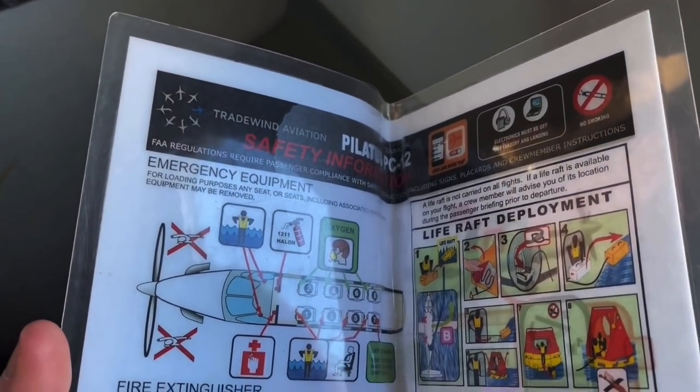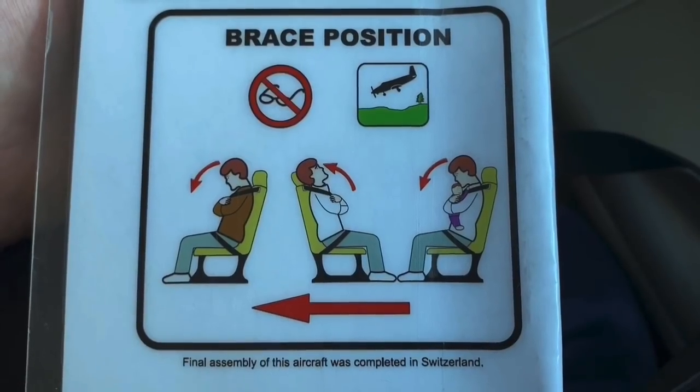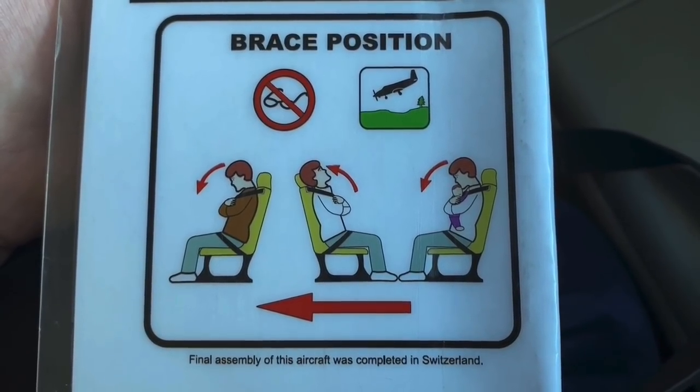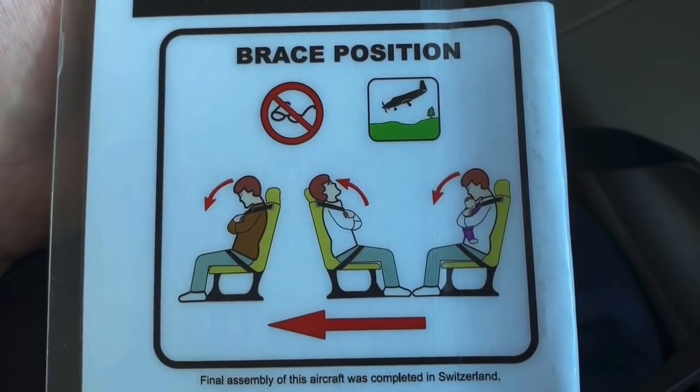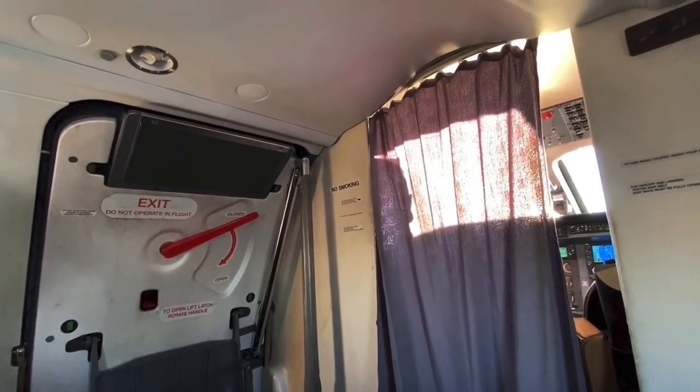I was interested to see the safety card displaying facing seats. This PC-12 doesn't have them, but some do. Boutique Air of the USA has some, although I personally prefer not to face anybody else while I'm filming.